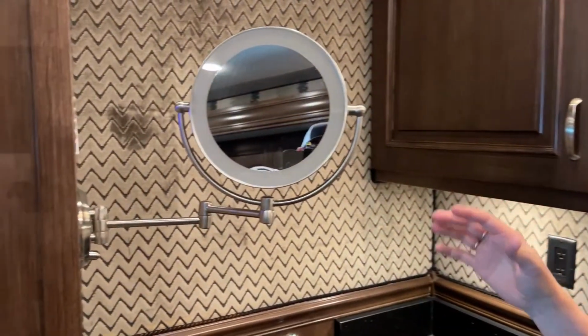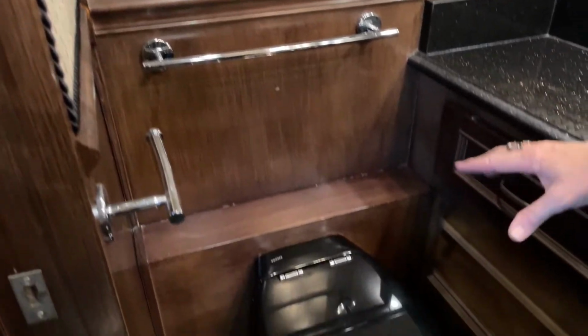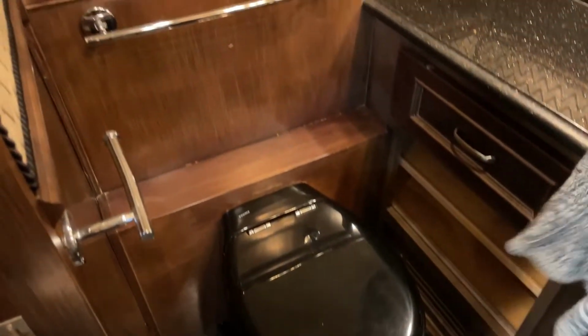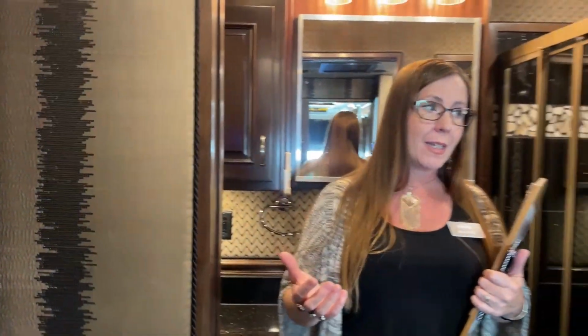So really amazing finish. And then here, of course, we've got our porcelain Techna toilets, and they're all black. Nice towel racks, and then climate control back here in the restroom as well. So if you wake up in the morning and it's a little chilly, you can set everything right there. All of these nice glowy touch pads. And then as we get into the master bedroom, it's really nice to see.